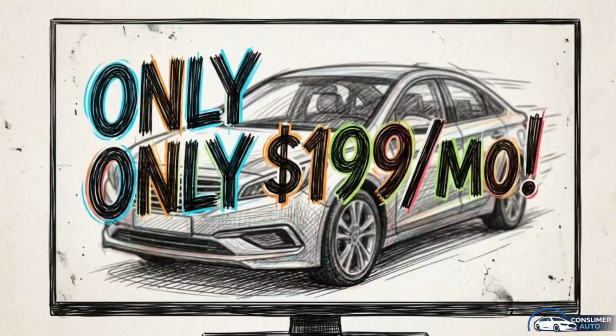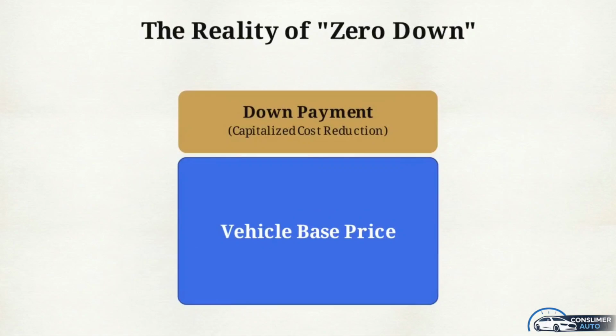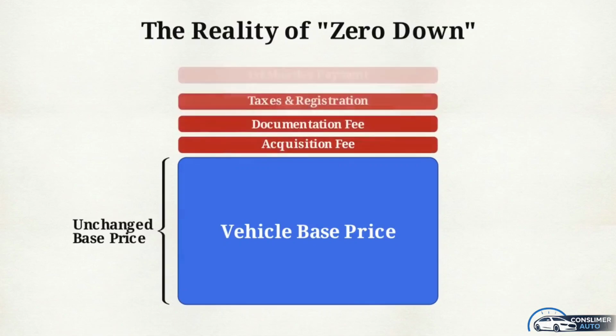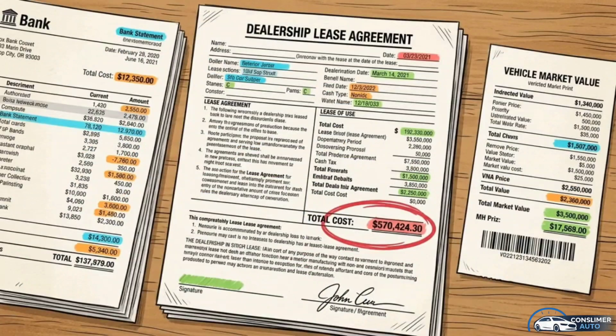There is a gap between the bold, heavily marketed headline you see on television and the restrictive, binding reality of the actual dealership contract. In the leasing industry, the term zero down does not mean you pay nothing out of pocket. It specifically refers to a zero capitalized cost reduction. You aren't making a traditional payment to lower the core price of the vehicle, but you are still responsible for the transaction costs. Signing a contract based strictly on that $200 monthly headline, without translating the dealership terminology, can lead to paying significantly more than the vehicle's actual market value.